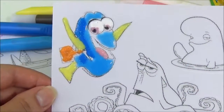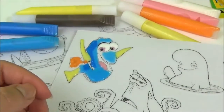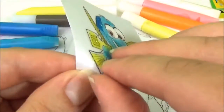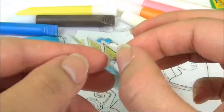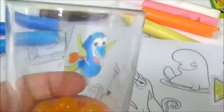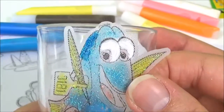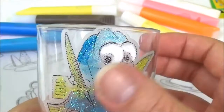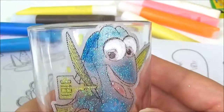And there it is, and you're supposed to wait till that dries. So when that dries, it should look something like this. And then you peel it off. And you can stick it on your window or your fish tank, wherever you want, really. How awesome is that?